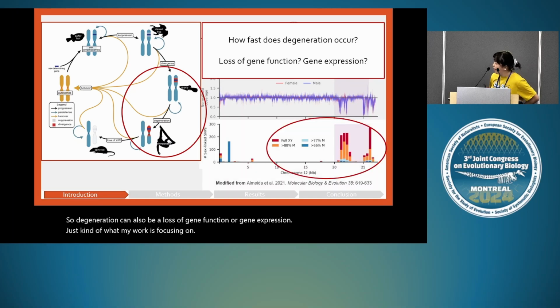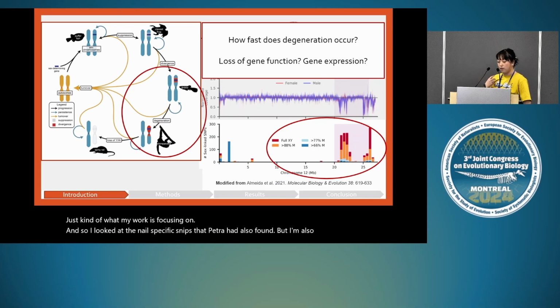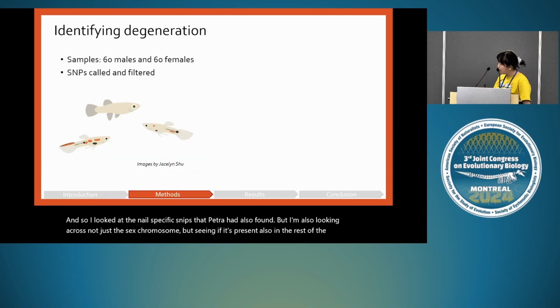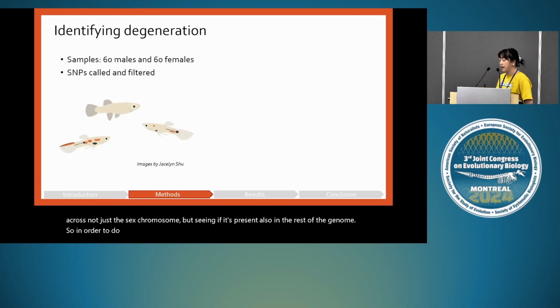And so I looked at the male-specific SNPs that Pedro had also found, but I'm also looking across not just the sex chromosome, but seeing if it's present also in the rest of the genome. So in order to do that, I used the same data set, so 60 males, 60 females, and I followed the same protocol to call SNPs and filtered them.